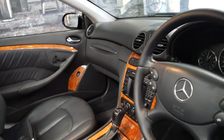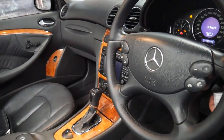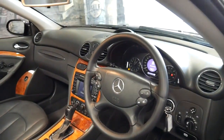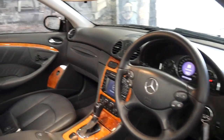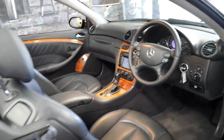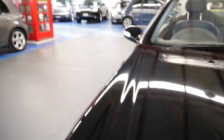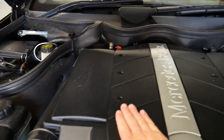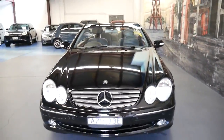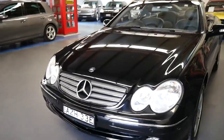We'll start it up. Sorry, I didn't have my finger on it long enough. There we go. It's perfectly smooth. It's quiet. The air conditioning's ice cold. They also come with memory seats, electric seats. The engine bay still needs a good clean. You can see here. There's no vibration whatsoever. It's as smooth as silk. Looks like it's got the original number plates from when it was new, AZH.